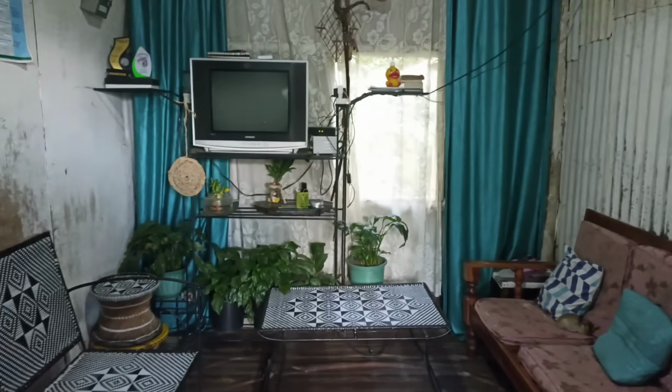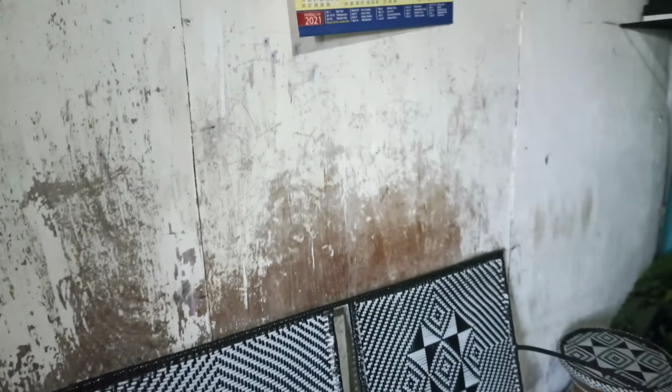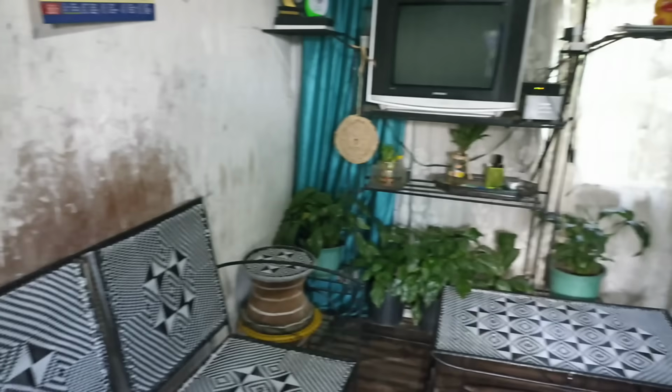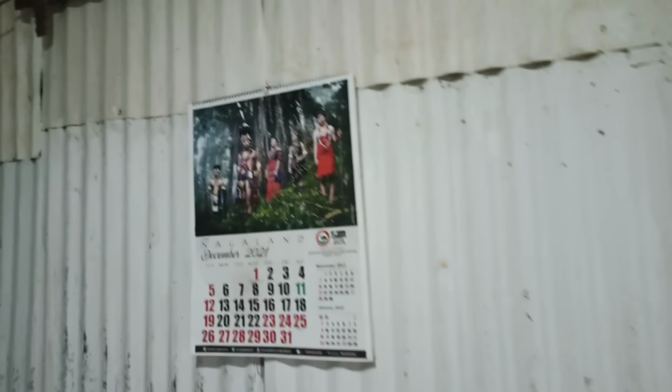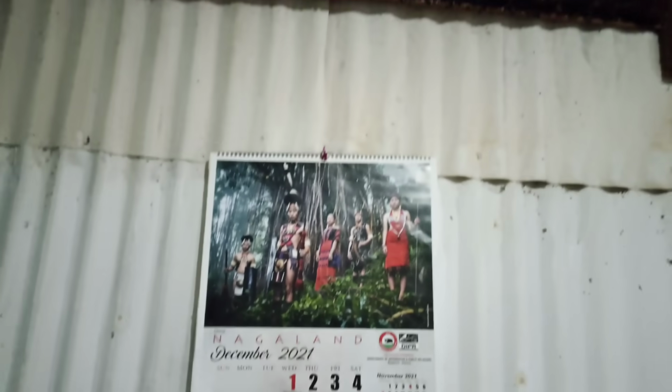This is also just simple. And can you see this one? This brown color, it's actually plywood. And this has scratch marks. This is calendar 2021. It's time to say goodbye very soon.